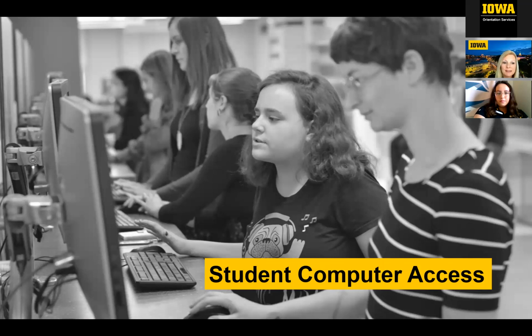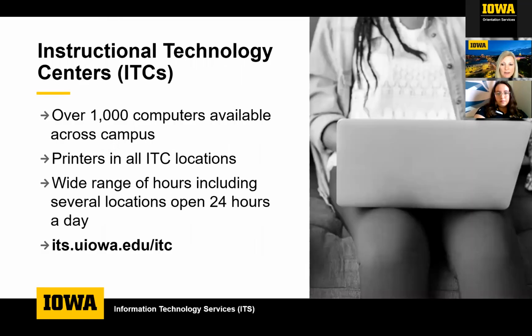So, student computer access. Located all over campus, there are computer labs. You can go to this URL, its.uiowa.edu/ITC, and find all of our computer labs on campus. These computer labs are really popular. We have found that a lot of students do not want to carry their laptops around campus, so they can stop into one of these computer labs and print a document there. So these are very, very handy if you do not want to carry a laptop around campus. So that's definitely something to be aware of.